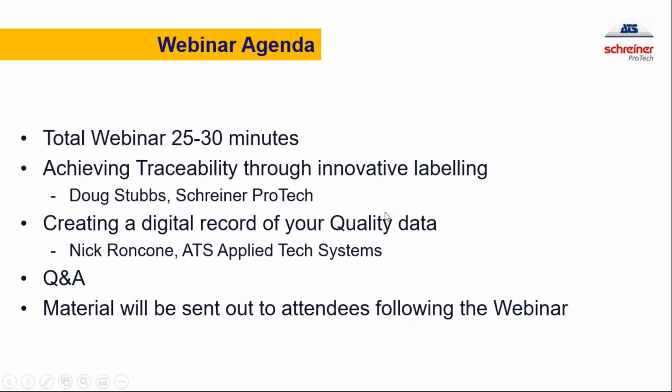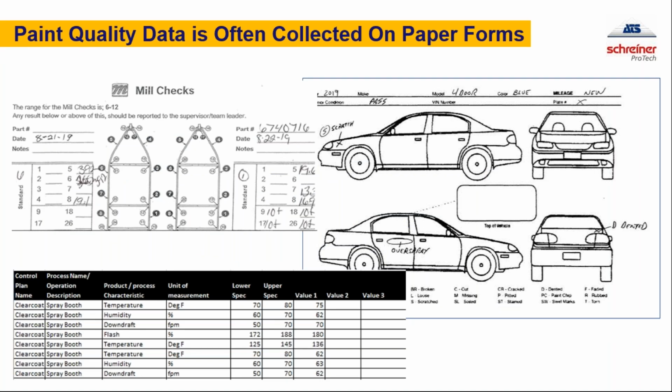Mr. Ron Coney. All right. Thank you very much, Doug. I appreciate it. Well, now that we've explored some options for serializing parts, let's look at ways to actually digitize and improve our quality-related data, as Doug just mentioned.